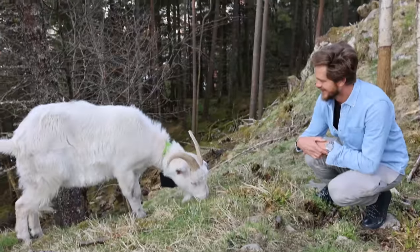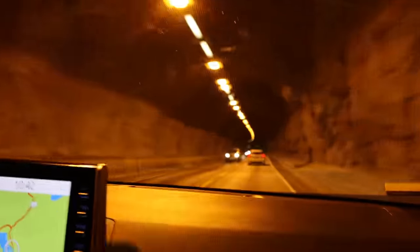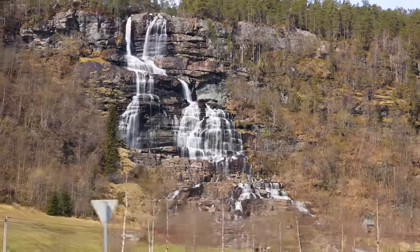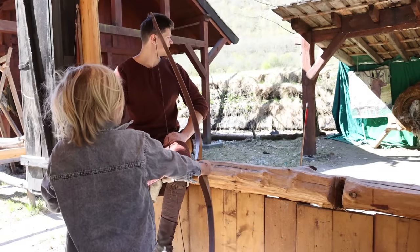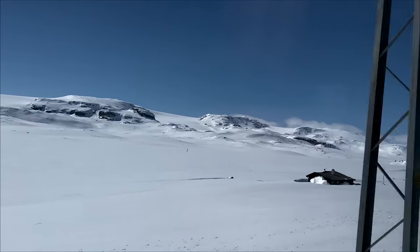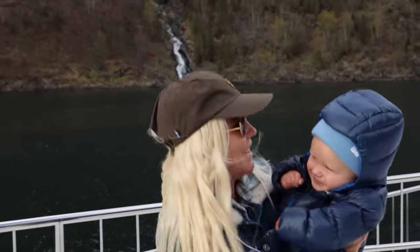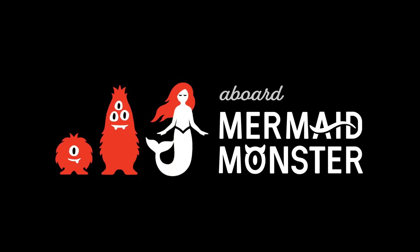Norway, a land of great popularity right now. A place rich with Viking history, gorgeous fjords, mountains, waterfalls, pristine cities. And need I say more? Our family heritage and history is from Norway, so we went back for a few weeks to visit family and share this beautiful place with our children. We'll flash back to Mermaid Monster and where we left her. Enjoy this long show today.